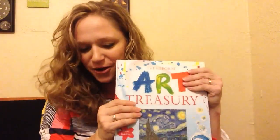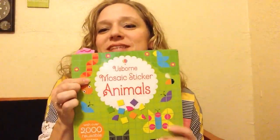I actually use this in my art class. And then some of the other art books. I love these, so I could go on and on. The Mosaic Sticker Animal book. We have flowers and some other mosaic books. And what they do is, I think this is my daughter's too.